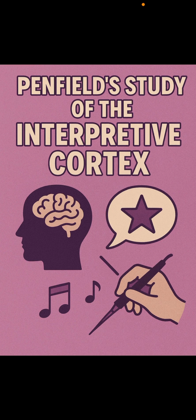Hi everyone, here's a quick recap of Penfield's study of the interpretive cortex, a key study for section C of your psychology GCSE exam. Penfield wanted to investigate the effect of stimulating certain areas of the brain, wanting to find out if brain function actually was localised.